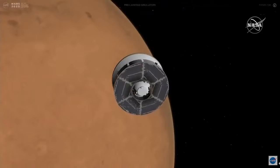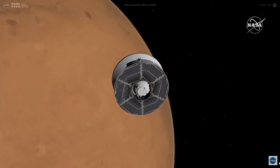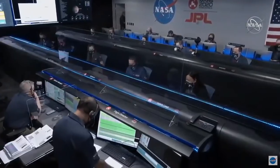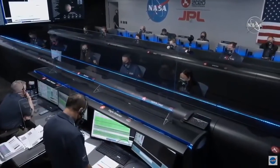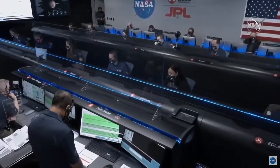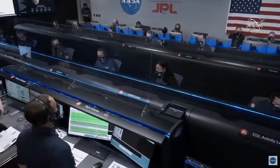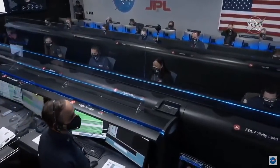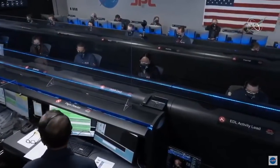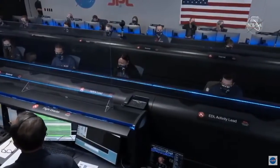We have now enabled the rover pyro bus. We are powering off the cruise stage devices. The vehicle is preparing for the upcoming cruise stage separation in about 3 minutes 15 seconds by powering off all the devices on the cruise stage in order that they can be safe once the cruise stage is jettisoned.